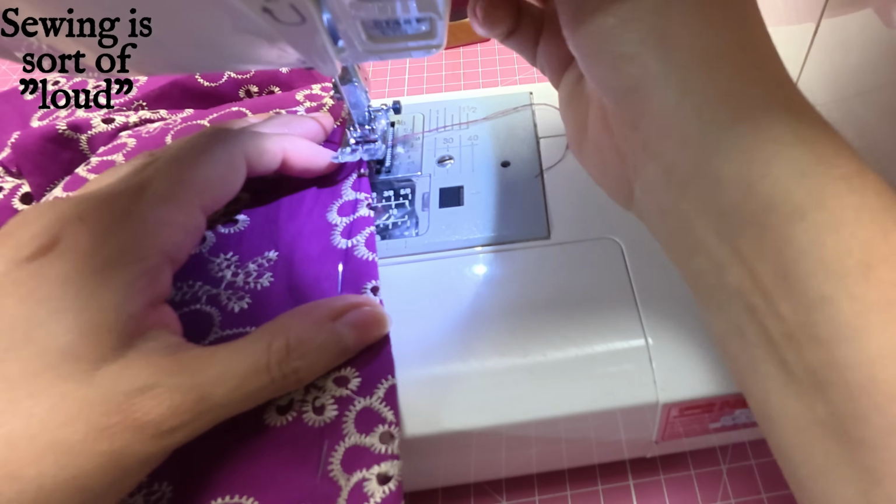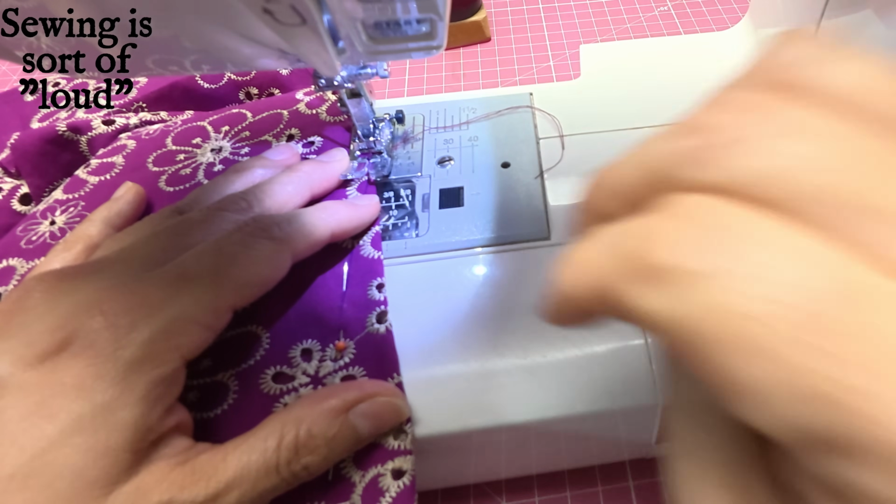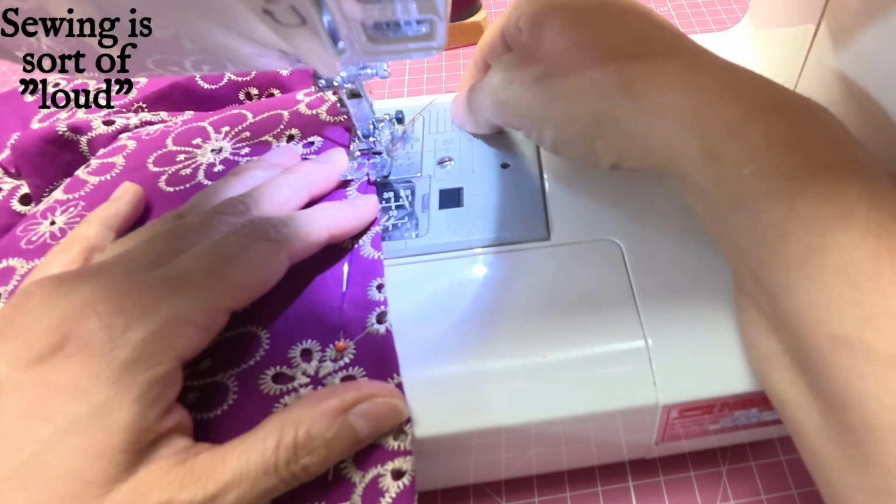But my machine has no issues. I have this machine that's, I wouldn't say it's an advanced machine, but it has served me well for the last 8 years and I can sew perfectly. Just have a listen to how this seam sounds because you're going over bulk. It sounds different to when you're sewing with other fabrics. Just listen.